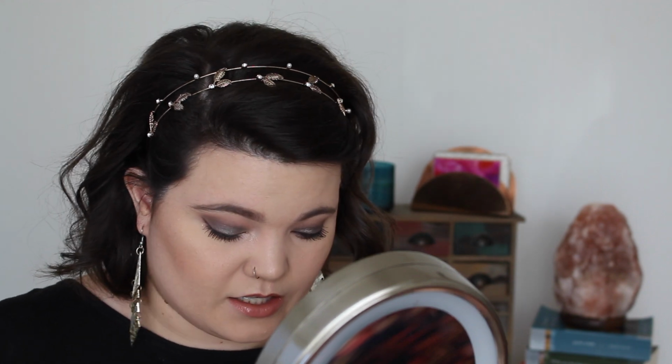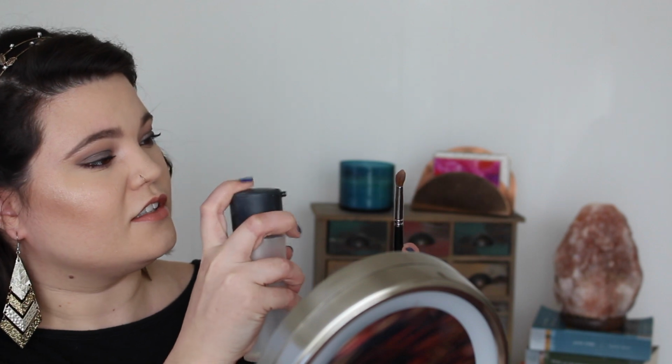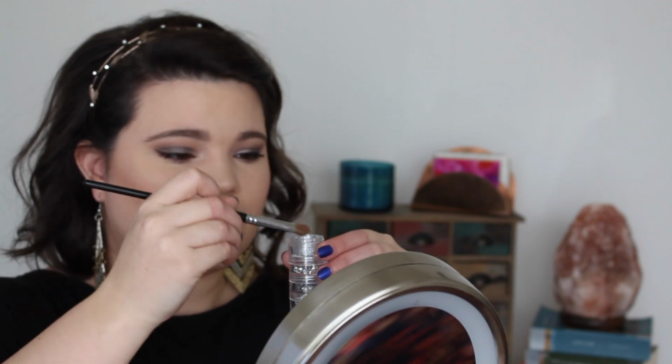of the eyeshadow. Then I'm going to take Fix Plus onto my brush so it'll pick up that glitter. When you pick up the glitter, seriously tap it off. And then you're just going to place it right on the lid and blend it out.